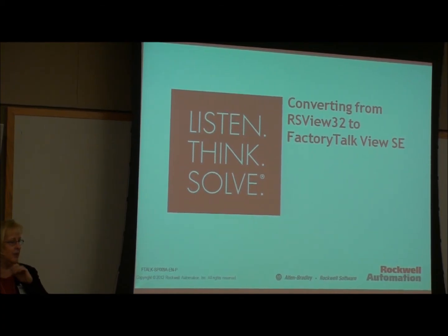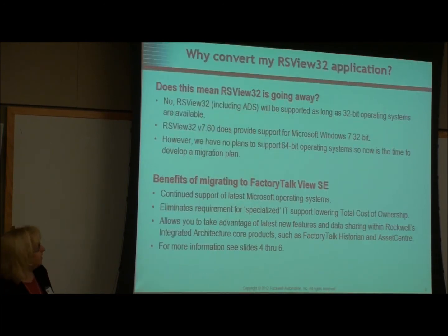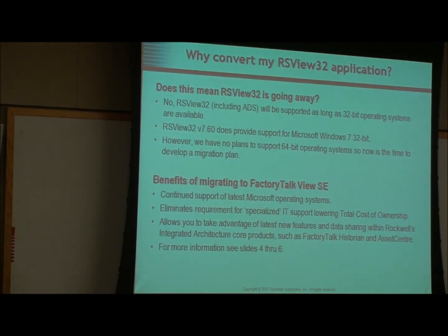Converting from RSView32 to FactoryTalk. The first thing I want to stress is no, RSView32 is not going away as of yet. It is a mature product, and if you're designing anything new, you want to be using FactoryTalk. So that would be classified as a mature product. Again, it's not Silver Series. There's no Silver Series announced. It is just a mature product. And any new systems, you definitely want to use FactoryTalk.